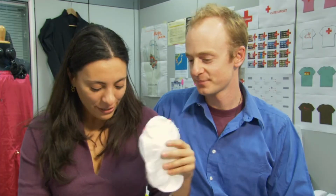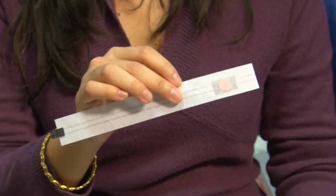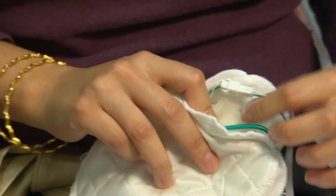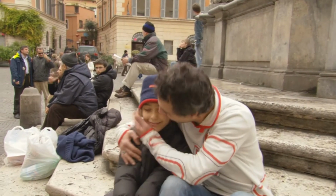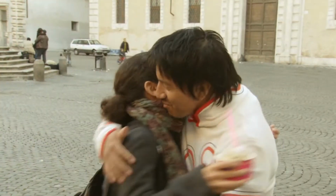There is a sensor that is a very tiny flat sensor, like this one, that feels how strong you're hugging. And then inside there is a little pump here. And when I receive a hug, this pump starts to inflate a little balloon. Isn't that sweet? The cutting edge of 21st century hugging technology.